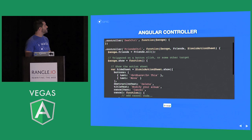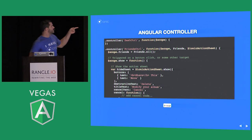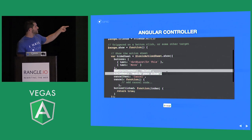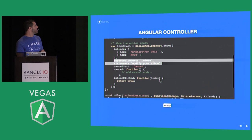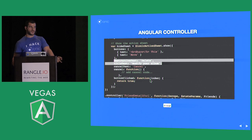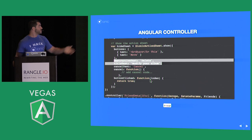So all you do is simply say show. You pass in some buttons here. Like, what do you want this to say? Share this, whatever. And then you've got styles for deleting it, if you want to do that, like a different color, like the red. And then you've got little click handlers for them. So all in line, you've got everything provided, all in Angular, to do something that's very mobile-like. On Android, it'll show the Android action sheet, and on iOS, it'll show the iOS version. As a developer, that's pretty powerful. You just rely on this service, call show, and then it'll show up.